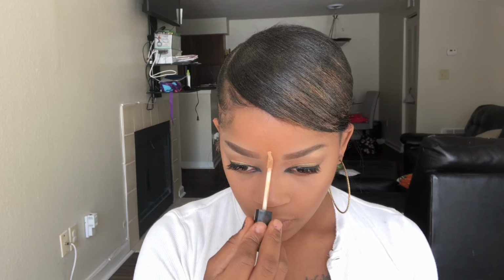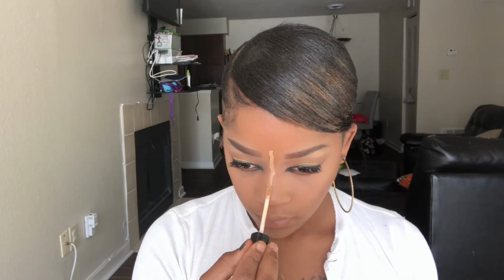I'm going with this concealer by Wet n Wild in a medium tawny, and I'm going to highlight my nose. I like to highlight my nose after contouring it because I feel like when I highlight it before, I wind up going in and highlighting it again after because my contour is not popping or showing as much. So I'm going to highlight my nose and my forehead.